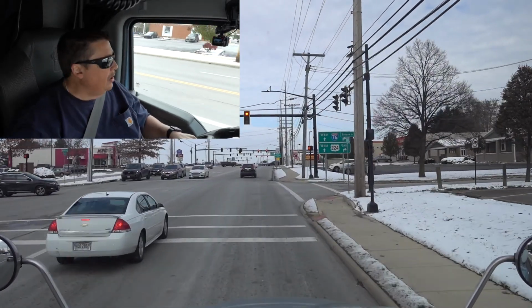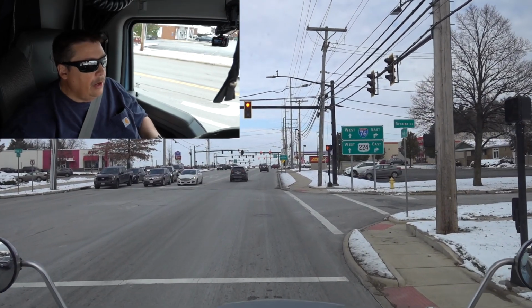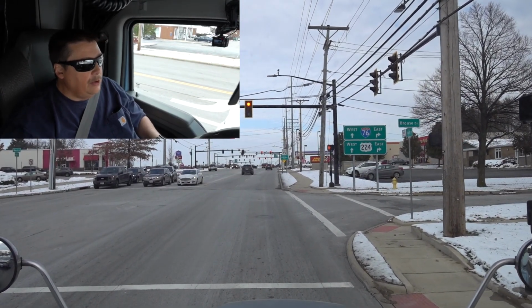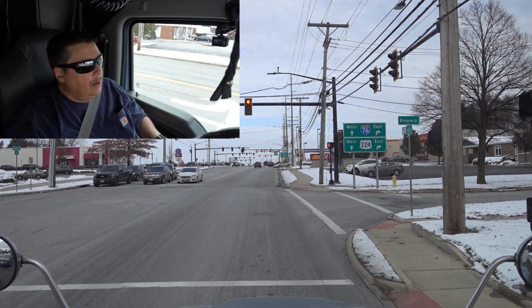We'll do a drop and hook there, and I don't know if we'll get fuel on the way, in Ohio, in Pennsylvania, or in New York, not sure yet. And then we'll head on home.